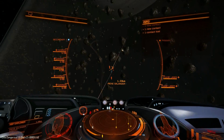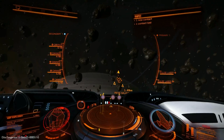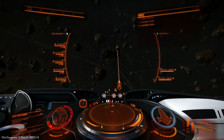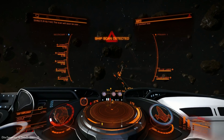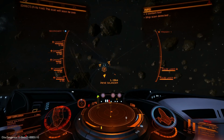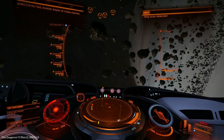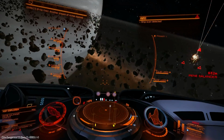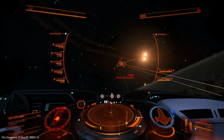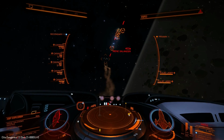Well, we've got a wanted Asp now, so let's see if we can actually get any of our shells to land on this thing. It's going to be a lot harder of a job, but let's see if we can do it. Scan detected. Alright, we're going to have to get a bit closer. No, okay. Oh, we did actually manage to hit him with a volley there.